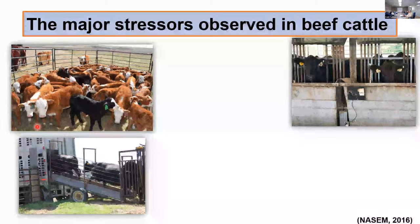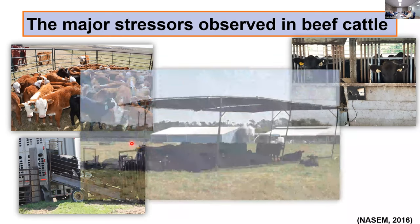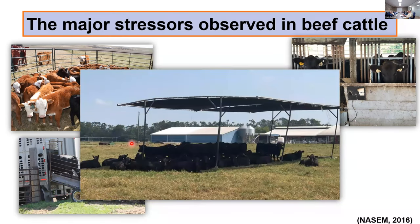Since my master's program, I started working with stress mitigation in cattle, but my goal when I think about stress is to increase efficiency in animals, because stress is costly to the animal, it's not free, right? The NRC, some time ago, identified the major stressors in beef cattle, and they can be transportation, weaning, commingling, right? But also environmental stress is one of the major stressors cattle can face throughout their life.